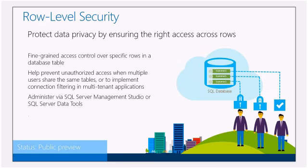And then finally, row-level security, which allows you to secure rows and not just tables and databases. Imagine a nurse has access to the data for just the patients they're working with, and doctors can see the data for all the patients they're working with, and so on. So you can secure data in different ways. These are some of the features that are coming up soon.